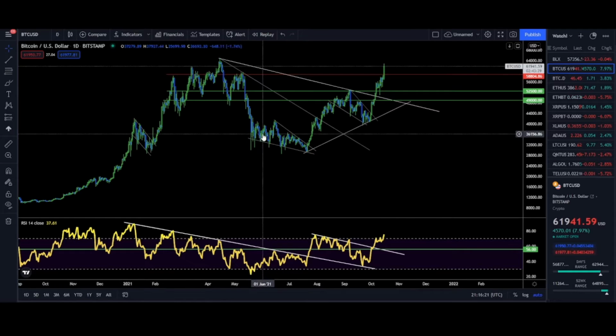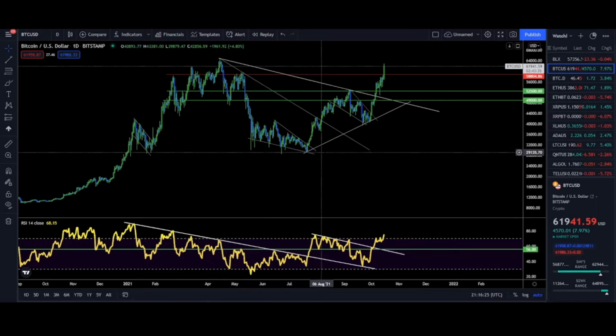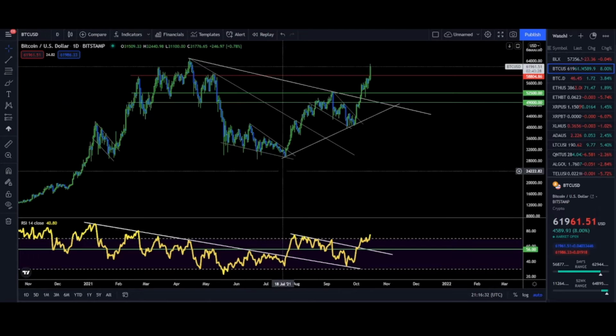And then also notice price was consolidating while we were below 57, consolidating in this little falling wedge. So it was going to lead to an inevitable breakout. We would have either lost 30,000 or, you know, we ended up breaking to the upside. So boom, here you see what happened from there.